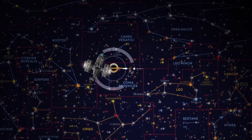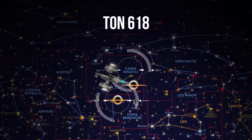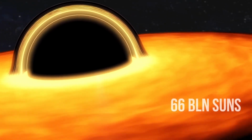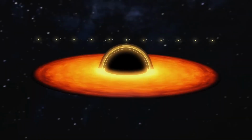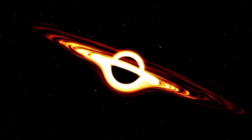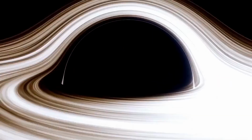But an absolute record among the black holes known to science is held by TON 618 in the Canes Venatici constellation that lies at a distance of more than 10 billion light-years. This object strongly absorbs interstellar gas and has a mass of 66 billion suns and a diameter of 242 billion kilometers. So much room is enough to fit 11 solar systems in a row. And even more so, a gluttonous TON 618 could be more enormous nowadays, since on Earth we see it the way it used to be 10 billion years ago.